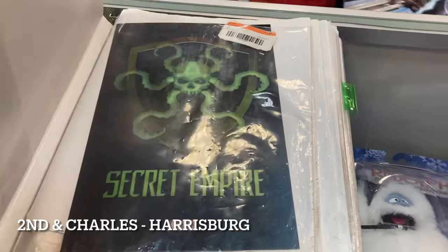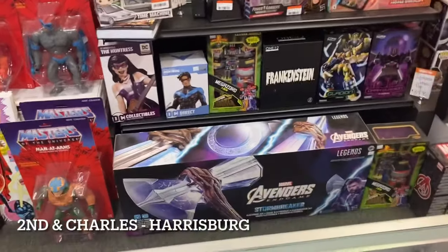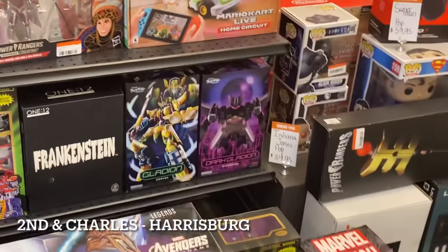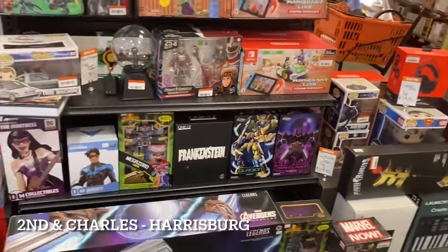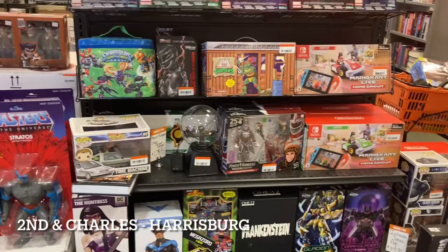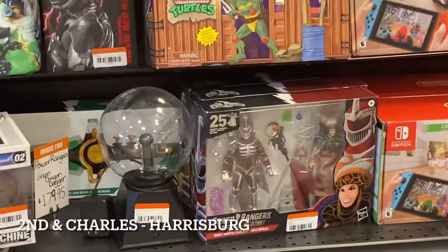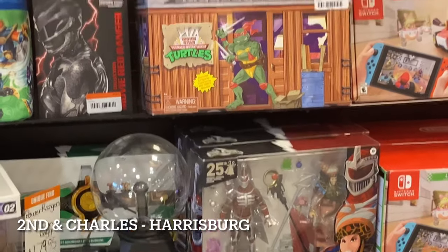Ooh, cool cover. In the back, we have a Stormbreaker. Looks like down below, we have some sort of Power Ranger Zord. More of those above, actually. Or, actually, they're not Power Rangers, I guess. We have the Rita Repulsa in 2-pack. I haven't seen that in a long time. Let me zoom in a little on that. It's been a while since I've seen that.